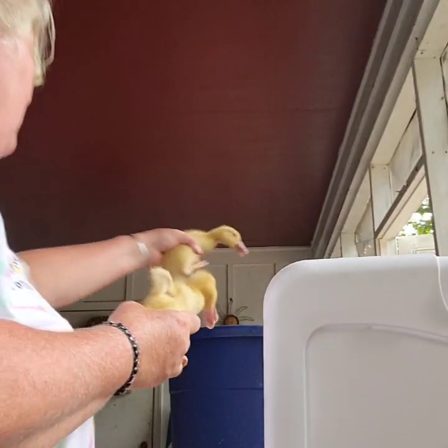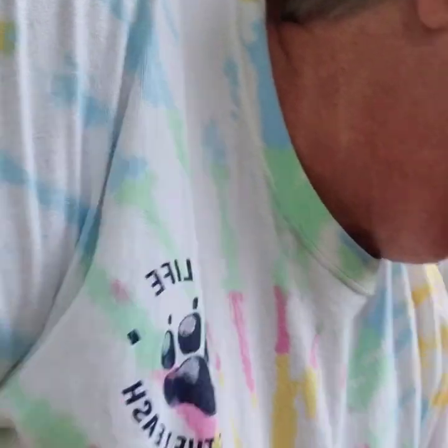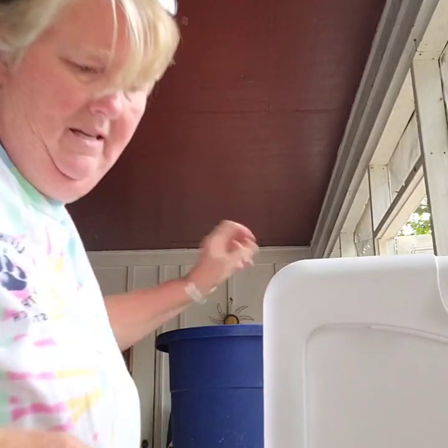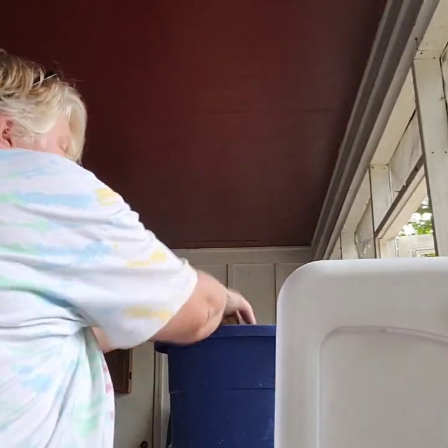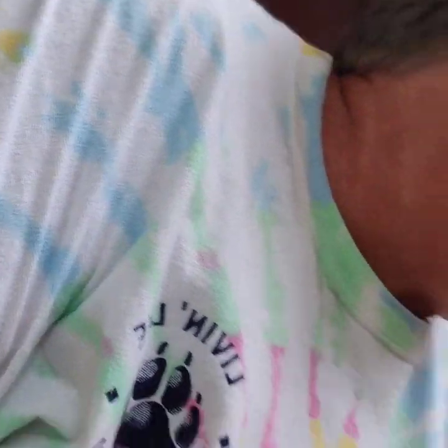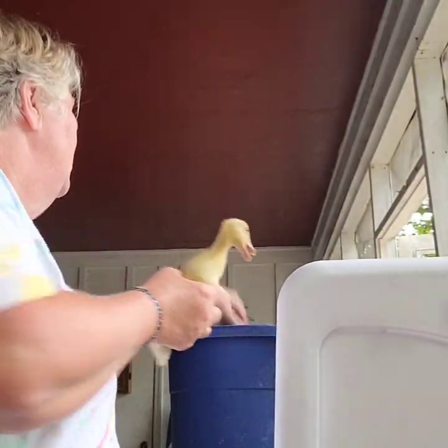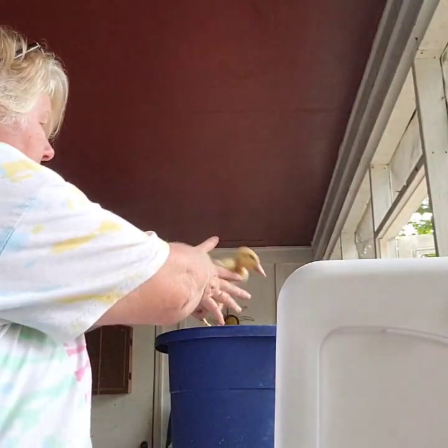We're going for a ride, little chicks. Little ducks. Excuse me. Y'all going out to pasture to be happy. Hello, little. There we go. I got them. They're loud, aren't they? They are going to be happy. They're going to be catching bugs out there, eating grass, and swimming in their little pool.